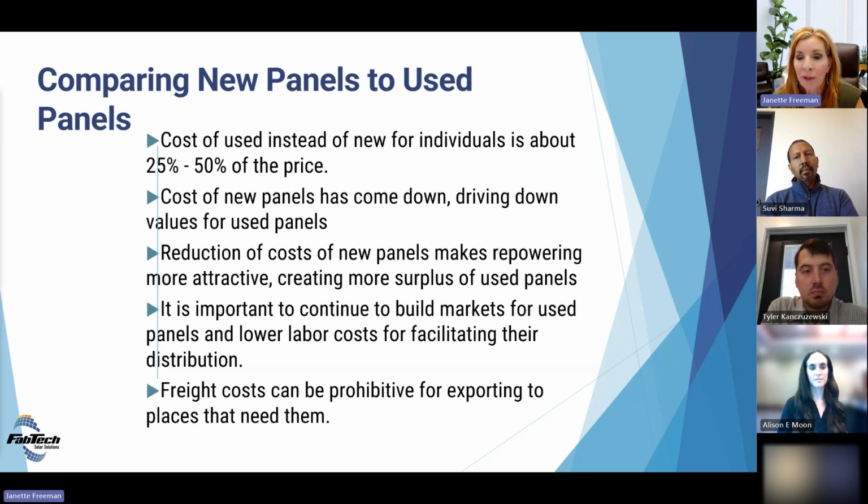And for individuals, it's more difficult to find even new panels, because usually, like through Green Tech, you're selling to installers in bulk, right? So the individual who wants to buy one pallet of panels to do a project can get used solar panels much cheaper.